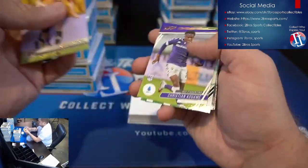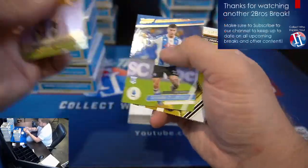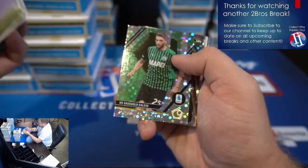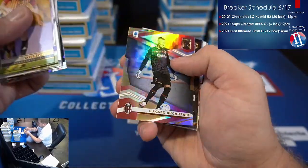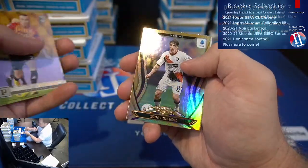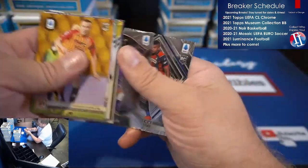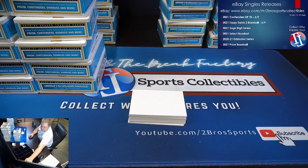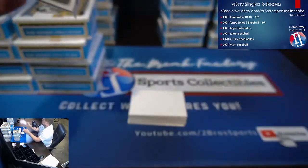Monsini, Kouame, Lorenzo, Aaron Hickey, rated rookie, Luca Pellegrini, Ricardo Sotil, rated rookie, and Junior Messias, Crotone. Yeah, there's not many, I don't think. I thought we had one, but I guess not.